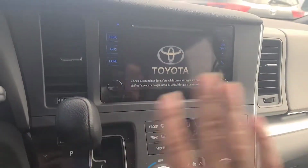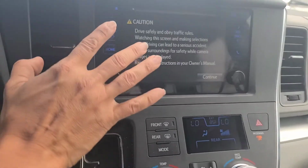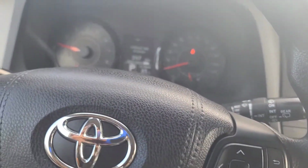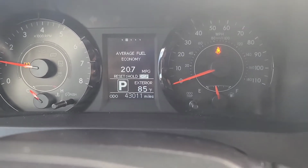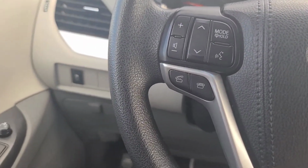We've got this backup, look at this backup camera, Bluetooth audio, touch screen. Of course, you've got all your regular features right here. Cruise control. Ooh. Someone's living their best life with that air. We got 43,000 miles in this particular vehicle.